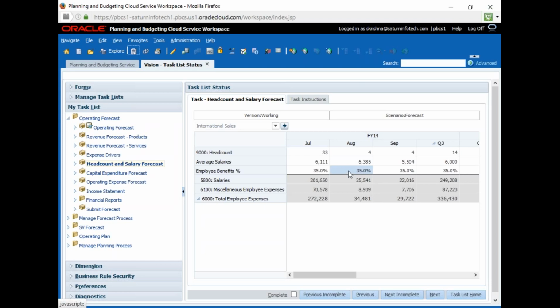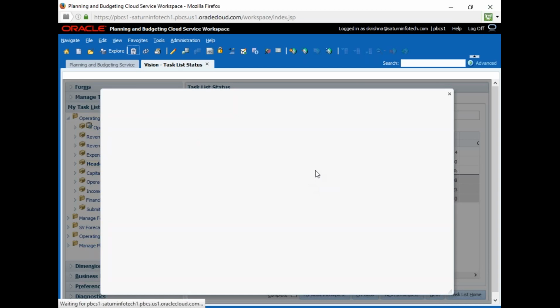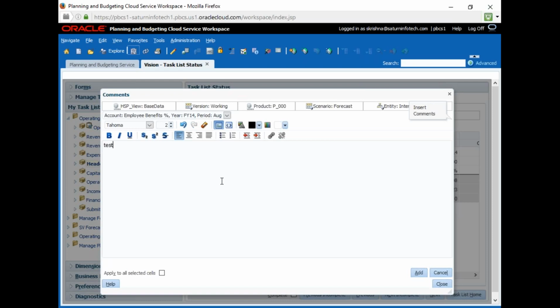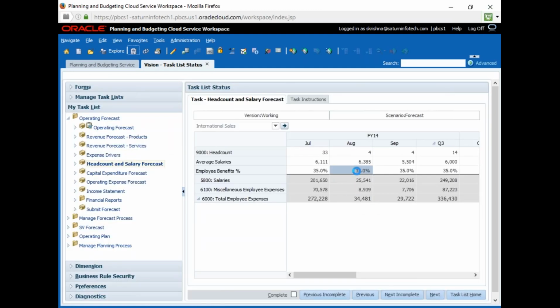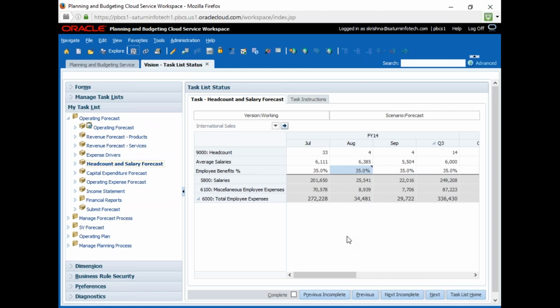Some of the other features with PBCS: apart from putting in numbers, the users can go in and make some comments. These comments will keep track of the user who made the comment along with the date. Just to show you, you can make a test comment, and the system is going to store who made the comment and the date. Similarly, the users can add attachments and lock certain cells. There are many such features that PBCS has, which can improve your budgeting cycle.